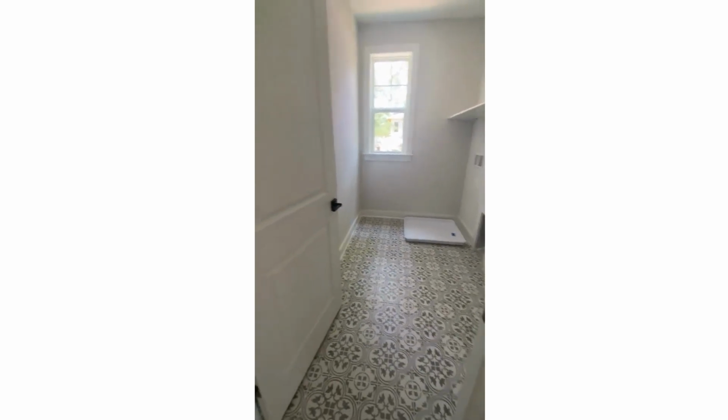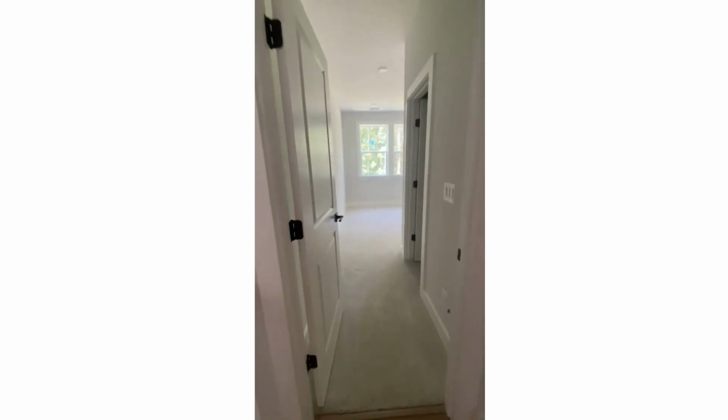This is the upper level laundry room. Now again, standard is a laundry room on the upper level as well as the main level. And our homeowners here did the prep kitchen in lieu of that laundry.